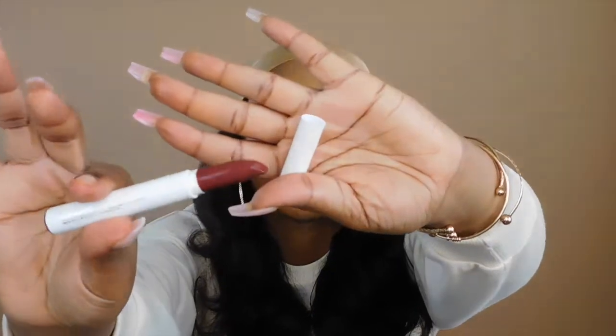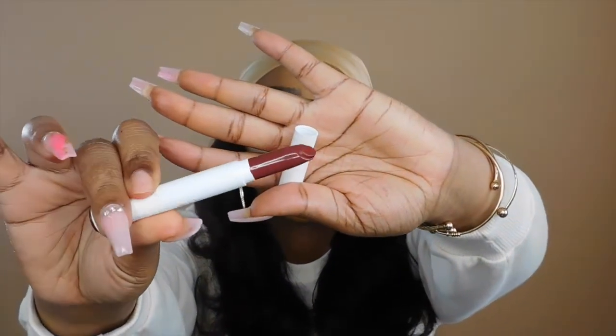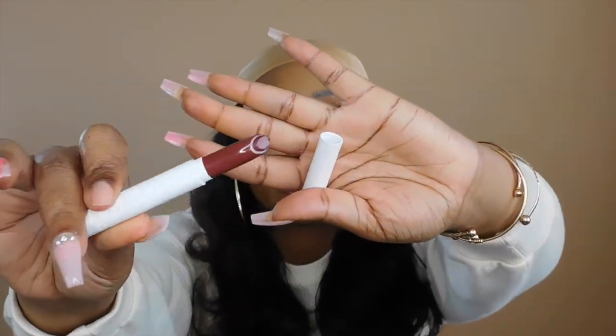So now we're gonna go in. I'm not really looking for the color for the liner here. I just want to line my lips for this color. So this is the color. It's kind of maroon too. I thought this one was going to be a little bit darker, but we're gonna go with this since we are here now.